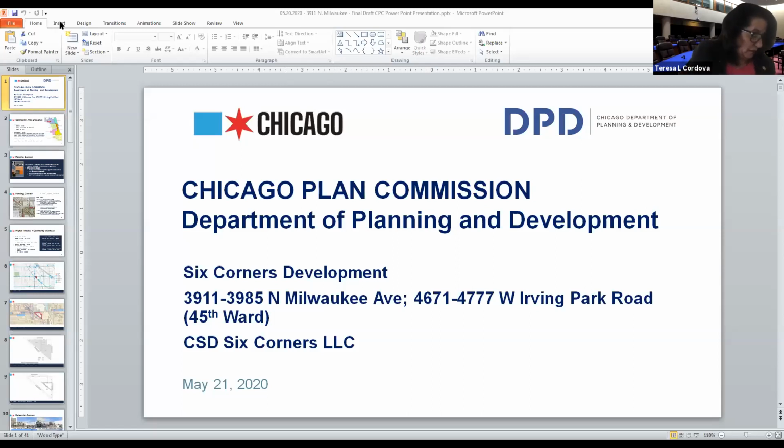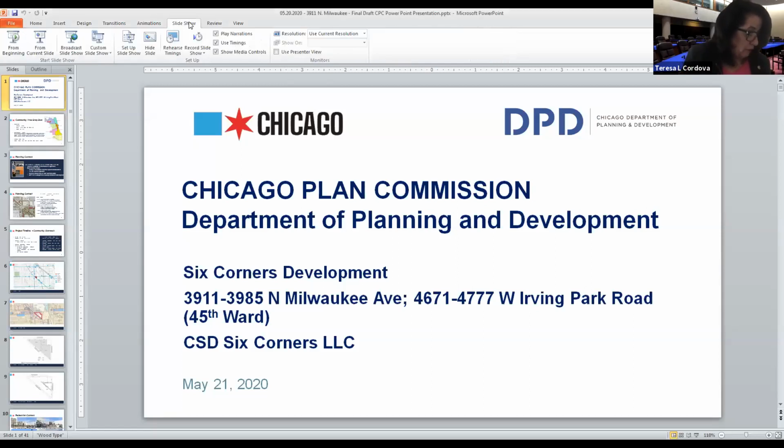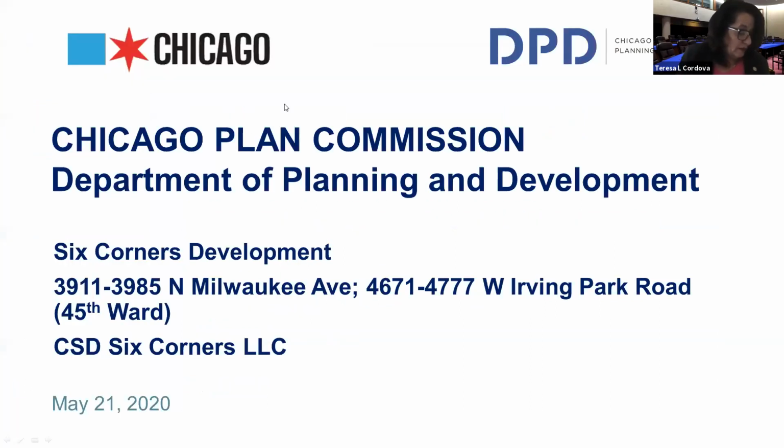So now moving to item number 10. The final item on the agenda is a proposed amendment to Plan Development number 1321, submitted by CSD Six Corners LLC for the property generally located at 3911 North Milwaukee Avenue. The site is currently zoned business plan development number 1321, and the applicant proposes to rezone the site to B3-3 and then to residential business plan development number 1321 as amended. The application contains provisions to re-subdivide the property into 3 sub-areas, with sub-area A and C to receive new development, while sub-area B is to remain unchanged as currently developed.